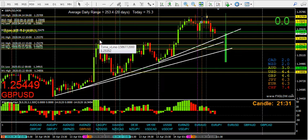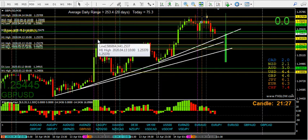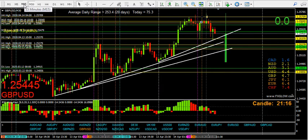It also, the ascending trend line, came back and hit a resistance to test it as support, and I talk about that time and time again. To the pip almost, it overshot it. So those are all scalpers' opportunities.